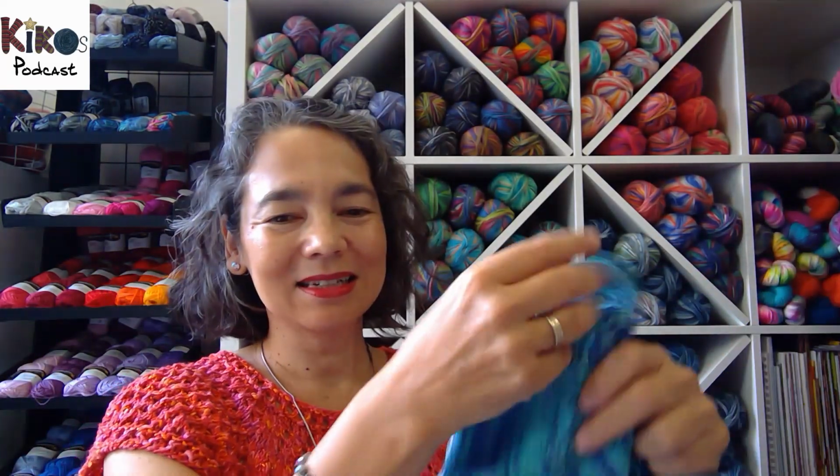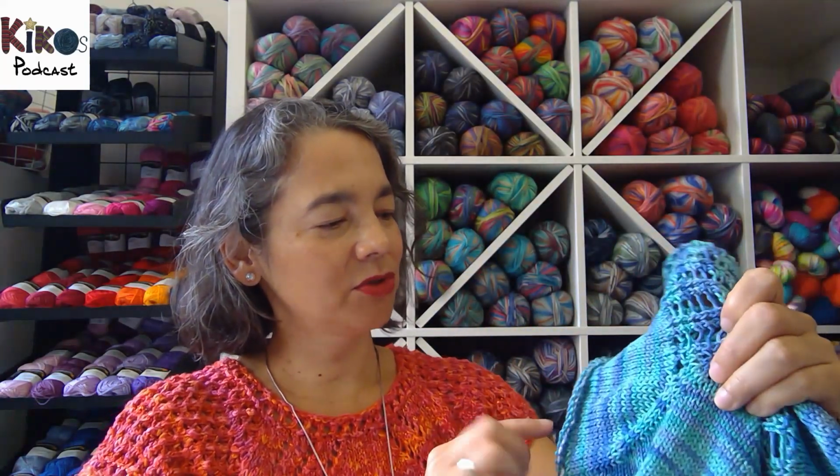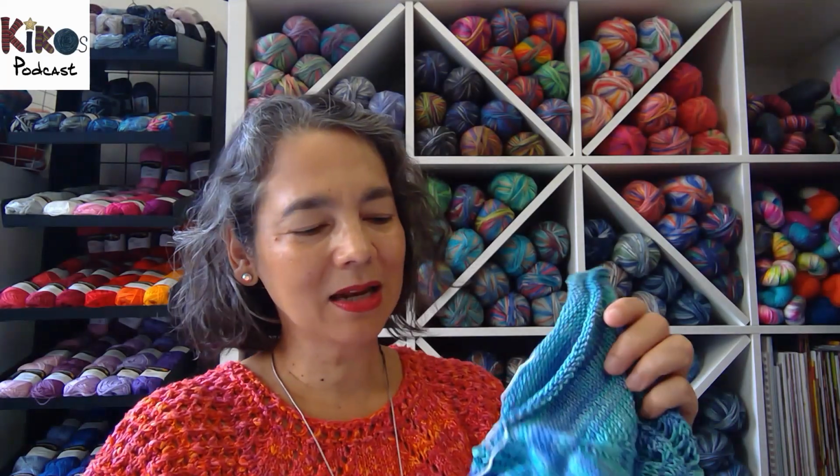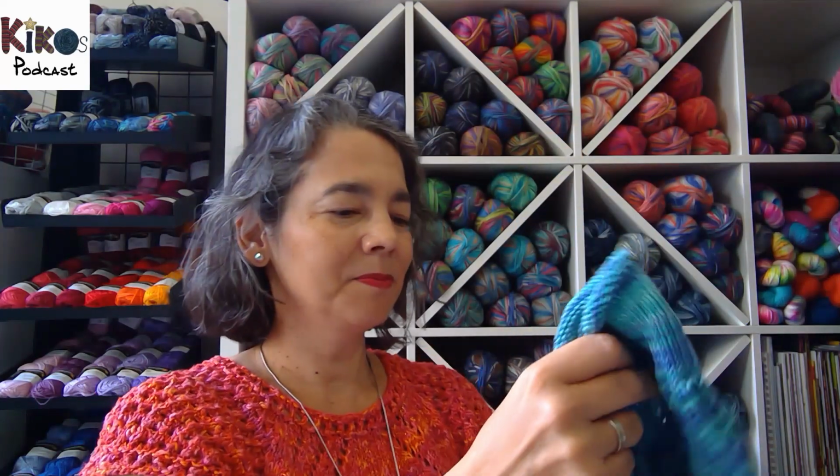Last week, I think I showed you I'd finished the increases, but I hadn't gotten around to separating the sleeves as I wanted to film that, and I did that yesterday. So now I've got the sleeve stitches on a bit of waste yarn, and even though it's not part of the pattern, I added a few stitches under the arm because I just prefer the fit of a pullover that has a few stitches underneath the arm. If you don't do them, it can feel quite tight. It's okay if the yoke is long enough and if you have enough stitches for your fronts and backs and the sleeves, but I felt I didn't want to have the yoke too deep.